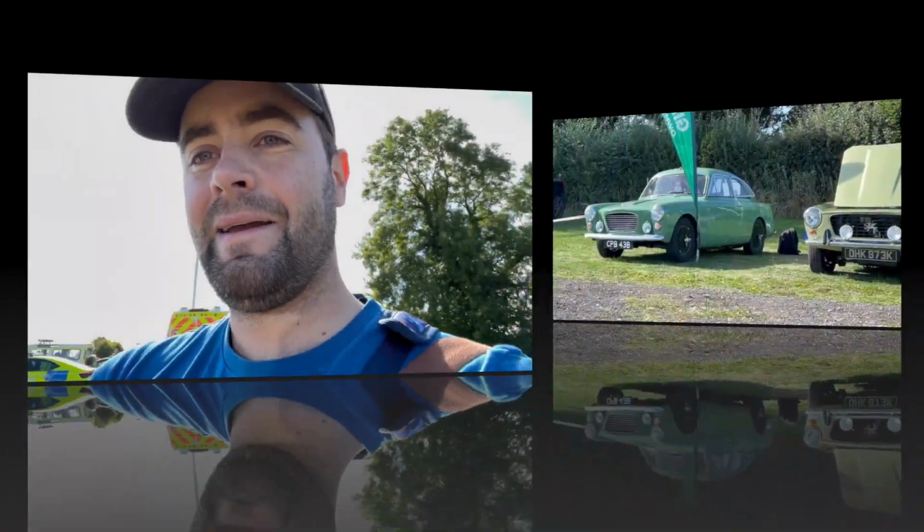So just wandering around all these absolutely wicked little cars, and to hear them in the background blasting around with these old school tuned racy engines is just wicked, absolutely wicked.